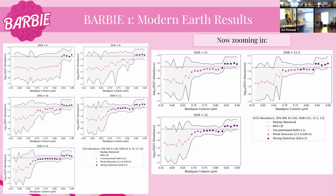Natural log of beta is just the log Bayes factor. The Bayes factor is calculated by taking a spectrum that has the molecule you're interested in, and then a spectrum with the molecule removed from it. You compare the two and figure out which has the best fit, and that's beta. Then you look at the log of beta, and it scales. It can be any number, but from 0 to 2.5 is unconstrained in our simulation, 2.5 to 5 is a weak detection, and above 5 is a strong detection.